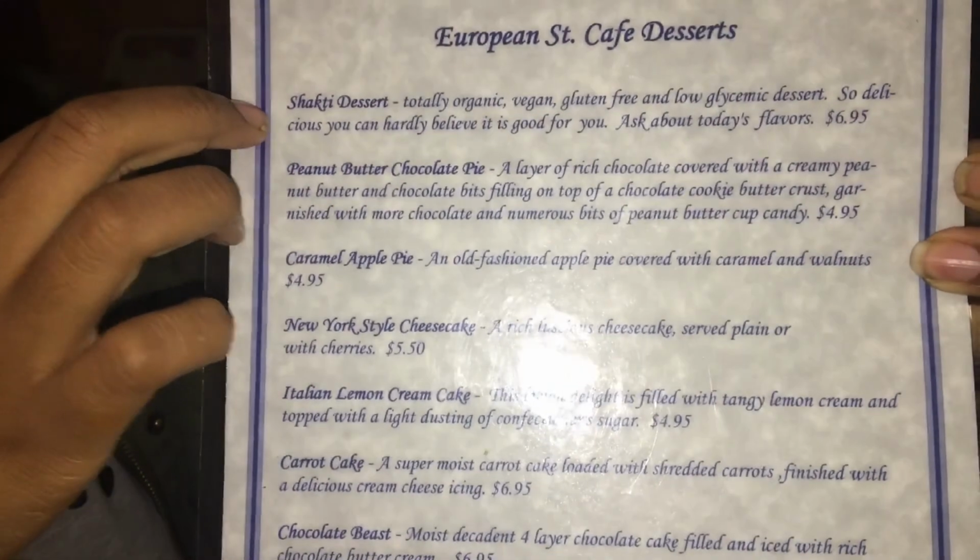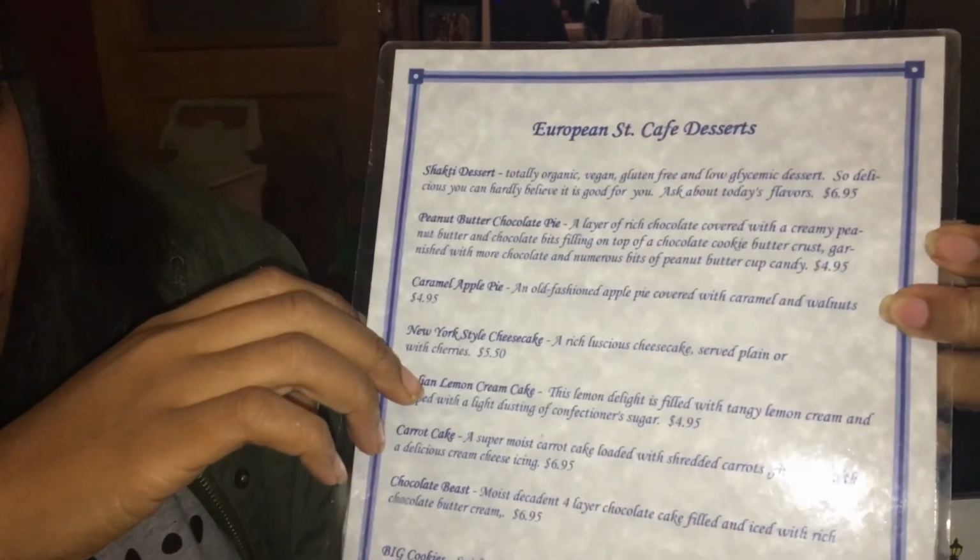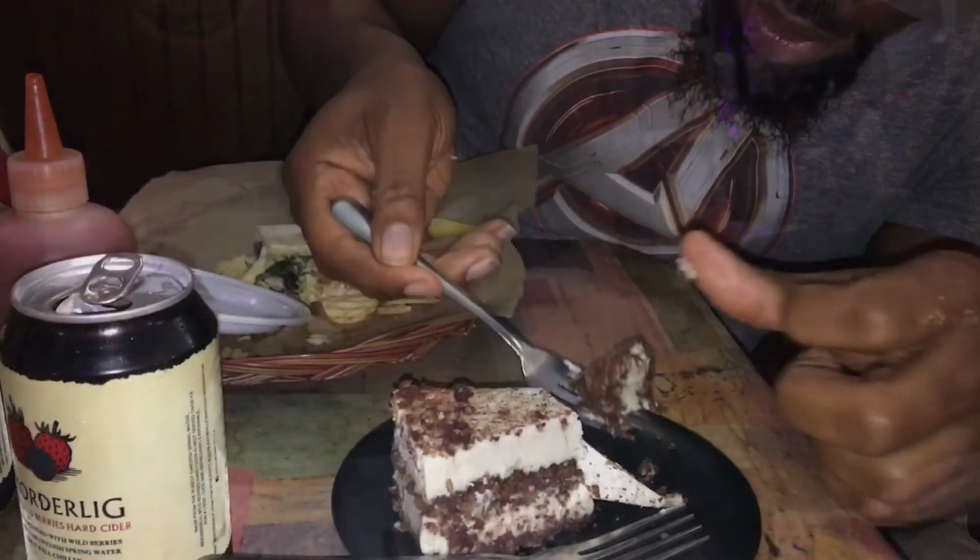This is dessert. We got the Shakti pie. We got cookies and cream, so we're excited about trying that. It's a totally organic, vegan, gluten-free, low glycemic dessert. So delicious, you can hardly believe it's good for you, is what they said. So we'll let you guys see and know how that is when that comes.